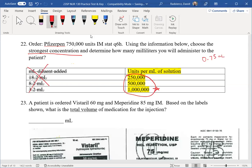I'm not going to round that to 0.8. Why? Because I want two significant numbers. And you also know that if you have a number less than 1, you want the two significant digits. If you have a number greater than 1, round to the nearest 10th. Number less than 1, round to the nearest 100th. Just in case you get hung up on that.